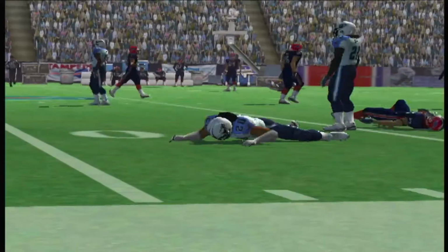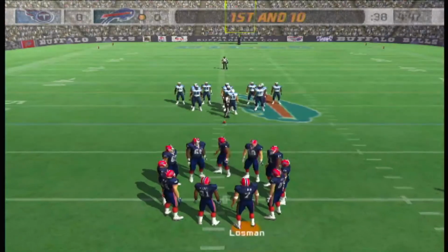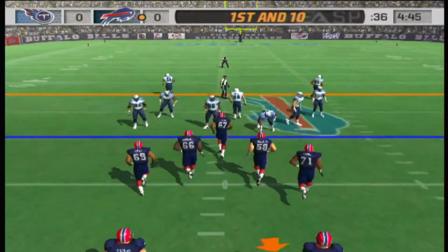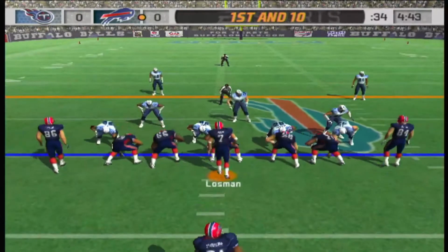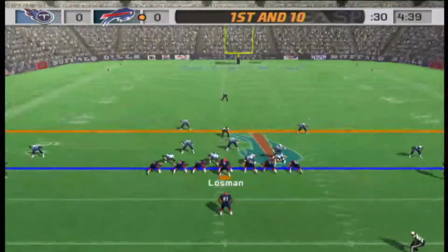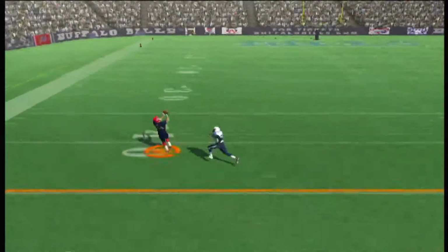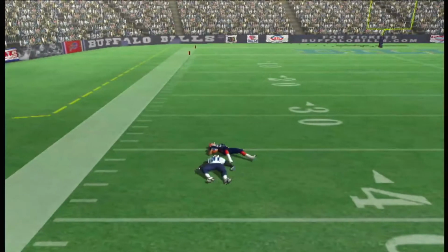Big tackle. He puts everything into that step. You can't draw it up any better than that. Textbook first down. Ball on their own 45-yard line. The Titans with a four-man front. Here they come. Throws on the move. The 40. Bill records the tackle.